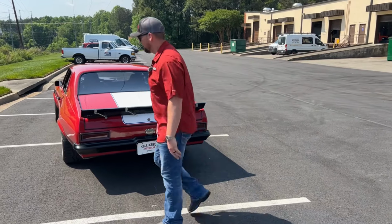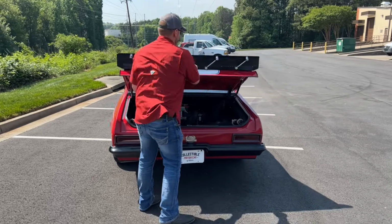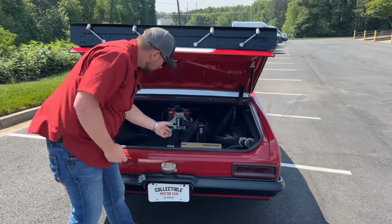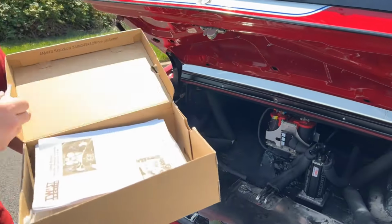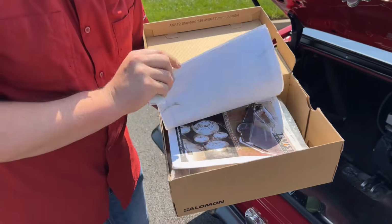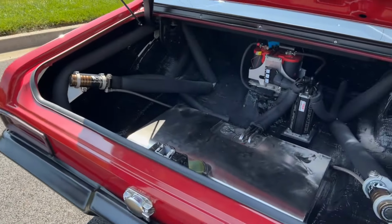Let me grab the key real quick and we can open up the trunk. So your fuel cell and your roll cage and everything follows up back here in the trunk. We do have some extra parts here and paperwork as well, just kind of going over the paddle shifters and some of the other modifications that are done to the vehicle. It's all in this box here.